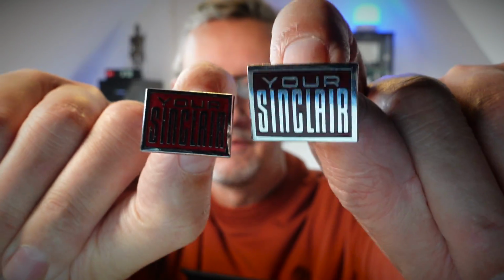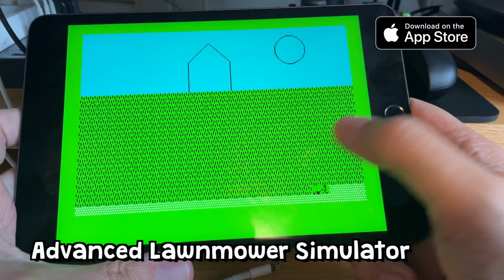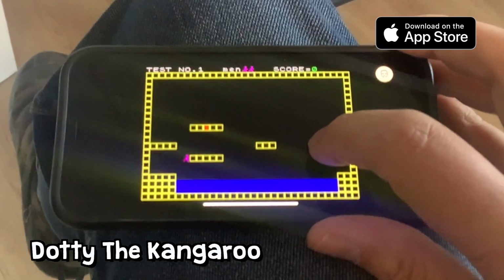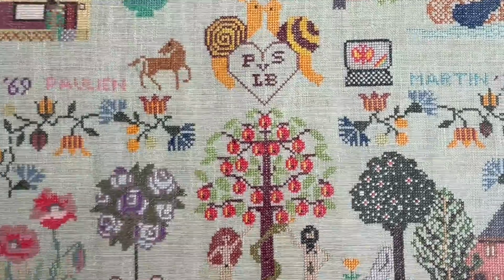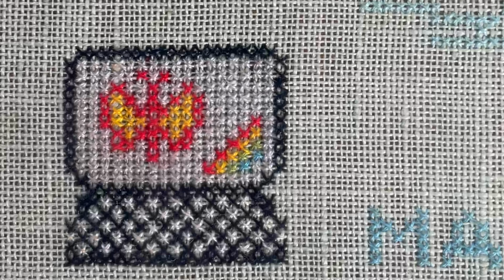Yes, there they are. I ported the ZX Spectrum Classic Advanced Lawnmower Simulator to iOS and macOS, as well as my favorite basic typing game Dotty The Kangaroo. And my mom back in the day even made this to represent me. So yeah, I'm epic.